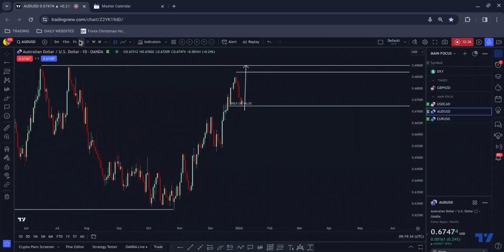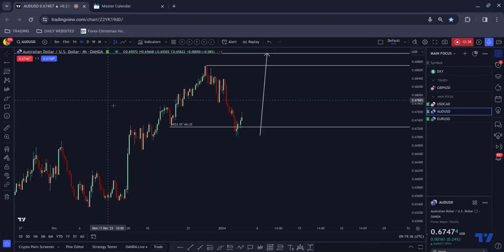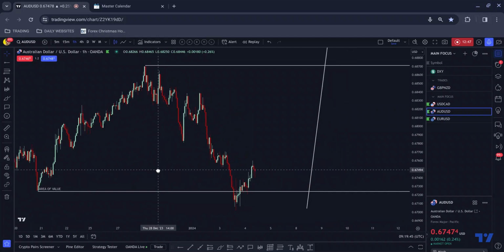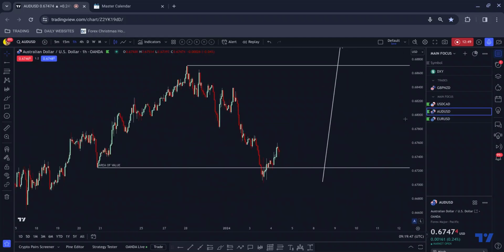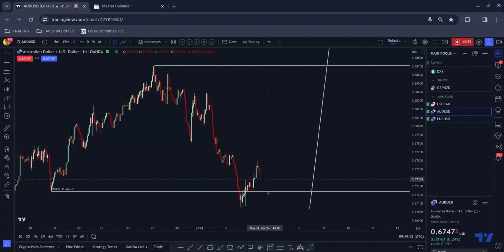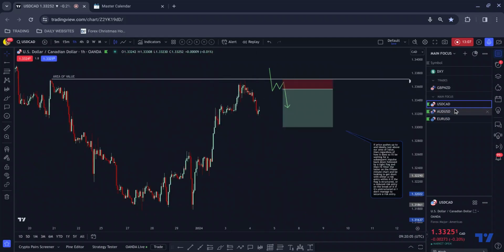And you can see at the moment, at least, that looks like what has happened. We tapped into the area of value, we've pushed up. However, once again, how have we moved up? You can see we've moved up correctively from the area of value, which kind of ties in with what dollar CAD is doing on the flip side. So if this is moving up correctively, then there's a chance we move back down. So that would imply Aussie dollar weakness, which would imply US dollar strength, which means that the DXY pushes up, and as does dollar CAD. Okay, so that ties in as well.